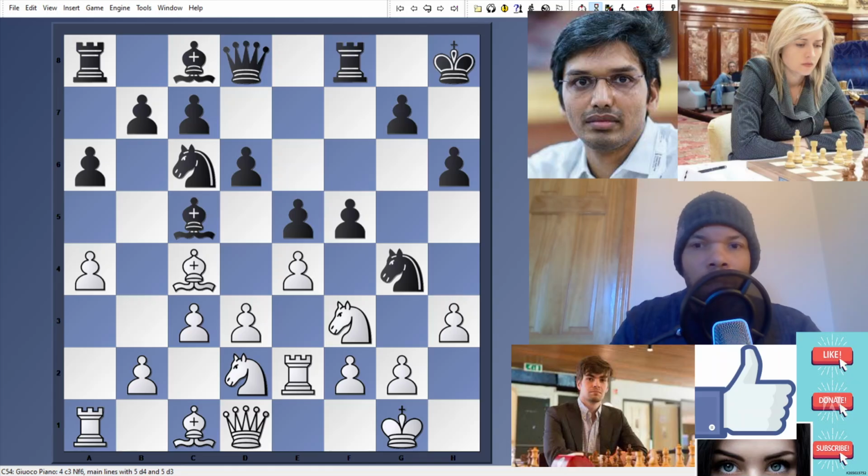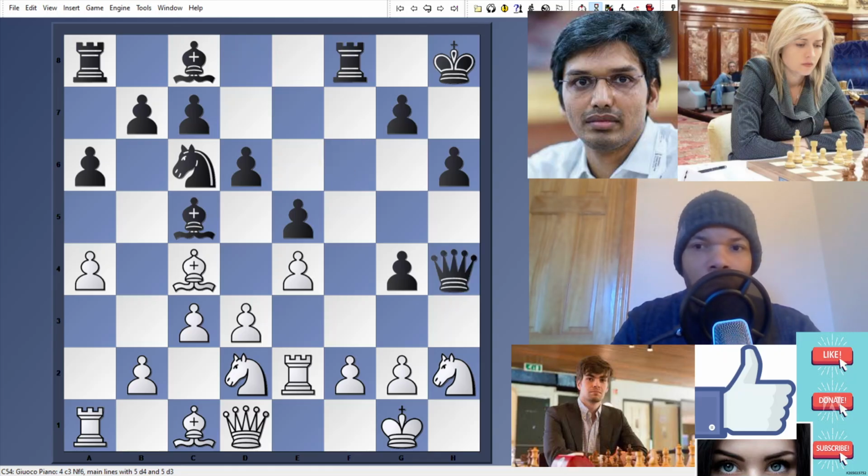All right. So after f5, Van Foreest played d4. The first thing we have to look at here, though, is the obvious move, h takes g4. Is that possible? So h takes g4, f takes g4, knight h2. So this is the idea, of course. Queen h4, and the threat of g3 is on the table.